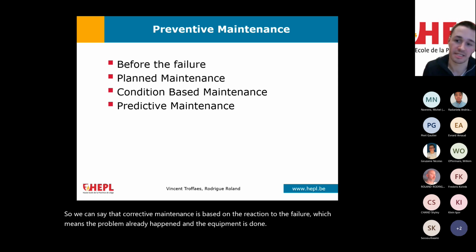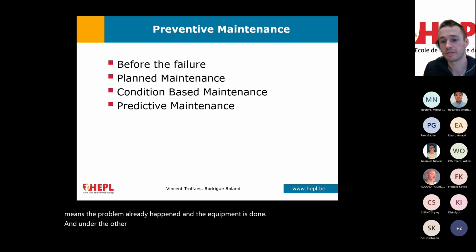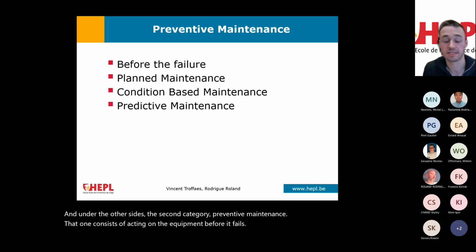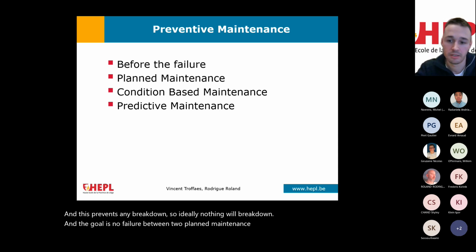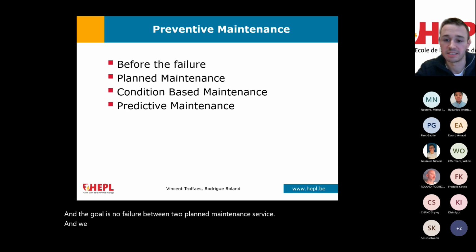And on the other side, the second category, preventive maintenance, that one consists of acting on the equipment before it fails. And this prevents any breakdown. So ideally, nothing will break down, and the goal is no failure between two planned maintenance services. And we can do this by replacing the components before they fail. It can be split in three subcategories.